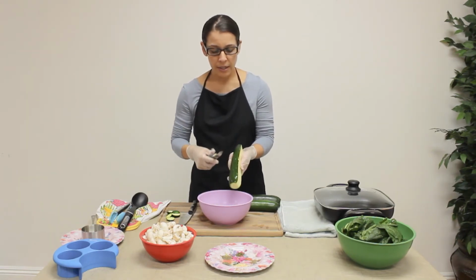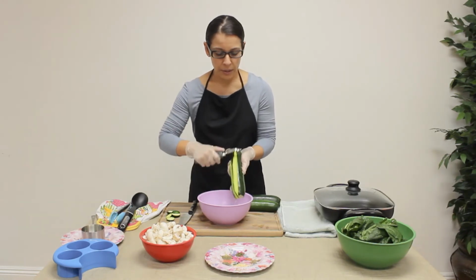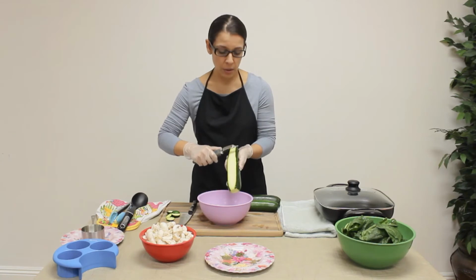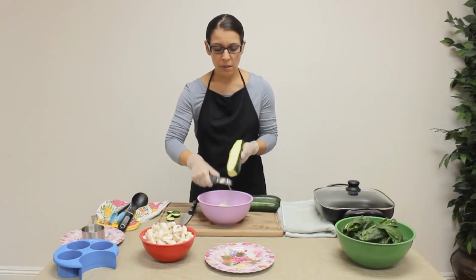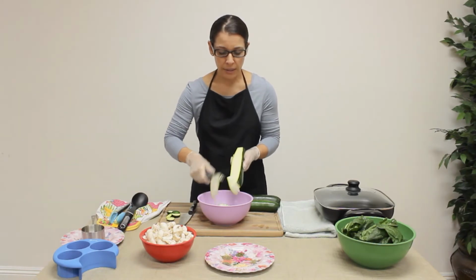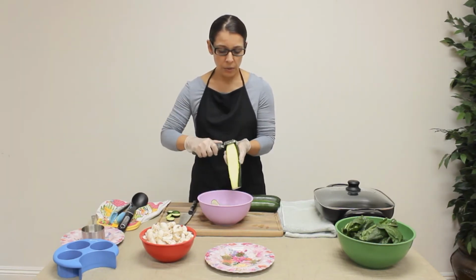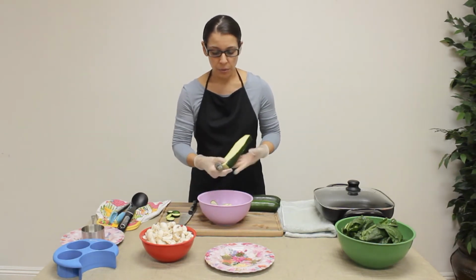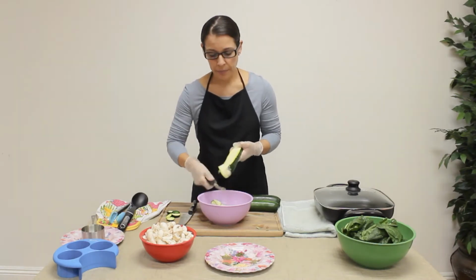Once I hit the seeds, I can turn it and then continue on the other side. And then once I reach the center, or where I can no longer continue creating noodles, then I just break those pieces into smaller pieces and leave them like that. So I'm going to do that now. And you will notice from my 3 zucchini that I'm going to get a lot of noodles, okay? So this dish can actually go a long way.